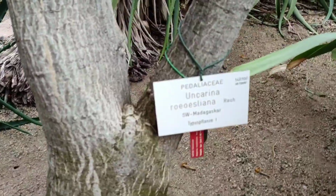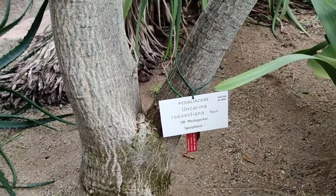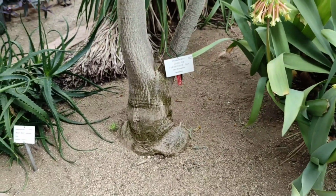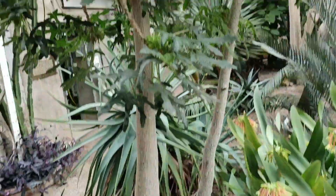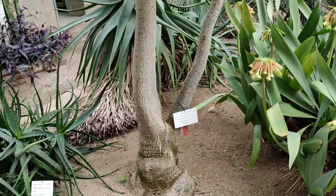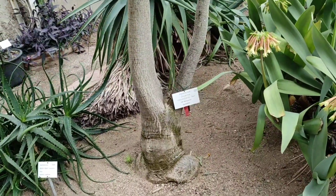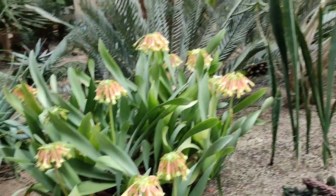What does this sign say? It says Typhuspflanze. That doesn't mean that this is a typhoid plant. That means that this is the plant which was used to describe the whole species. So this specimen was described as Uncarina roesliana. So a very important plant in the collection of the Heidelberg Botanic Garden, which is a great botanic garden.